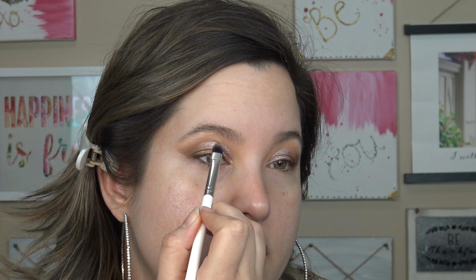While I'm at it, I think I'm going to go back in with this very light pink, and I just want to pull that line over a little bit more. I'm going to reapply just a little bit of this primer since I did wipe away a good amount here where I have some major pores.